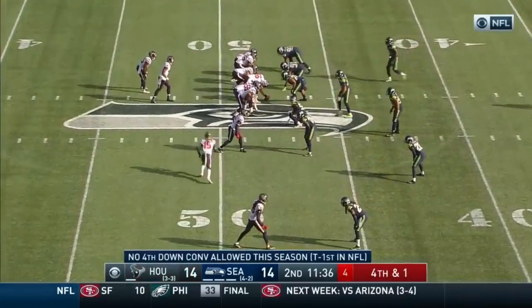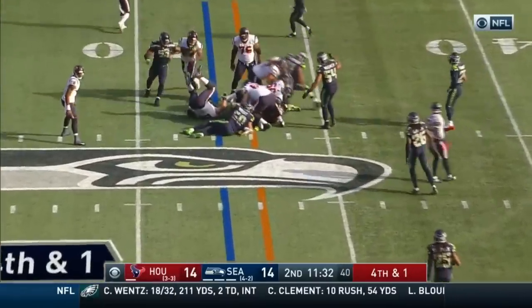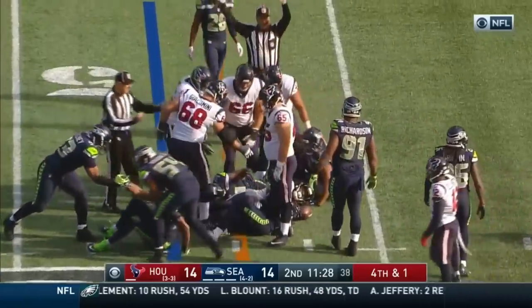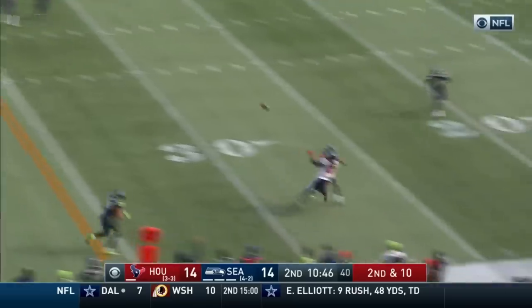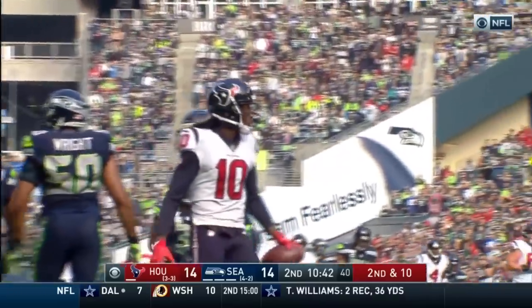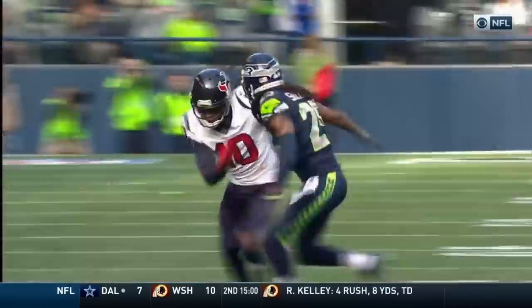Comfortable and confident, Bill O'Brien is in his rookie quarterback. Fourth and one. He got it. Clark around the waist. It's a gain of two. With a second down and 10, Deshaun Watson going deep to the side. What a catch! Hopkins grabs it. Sherman defending. And put him to the 22-yard line of Seattle.